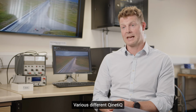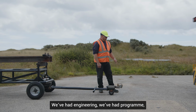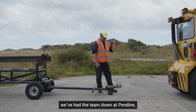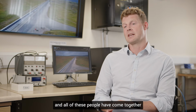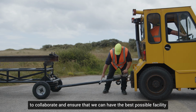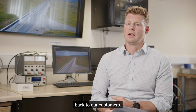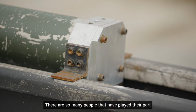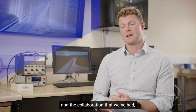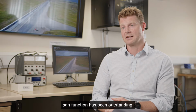Various different QinetiQ SMEs, subject matter experts, looked through this. We've had engineering, we've had program, we've had the team down at Pendine, we've had safety, and all of these people have come together to collaborate and ensure that we can have the best possible facility back to our customers. I'm incredibly proud of the team that we've had here at QinetiQ. There are so many people that have played their part, and the collaboration that we've had pan-function has been outstanding.